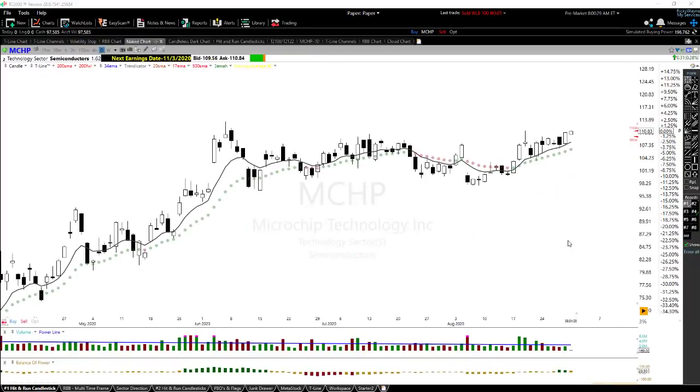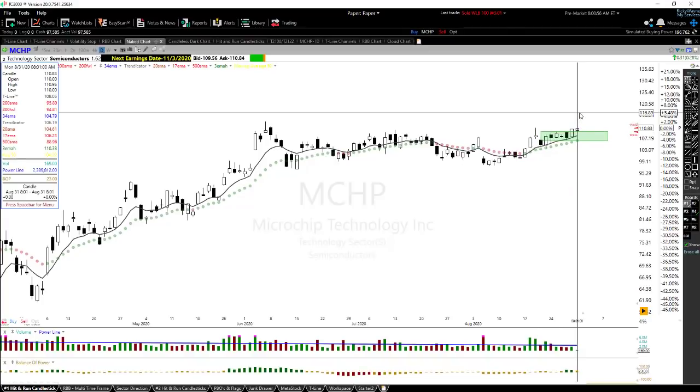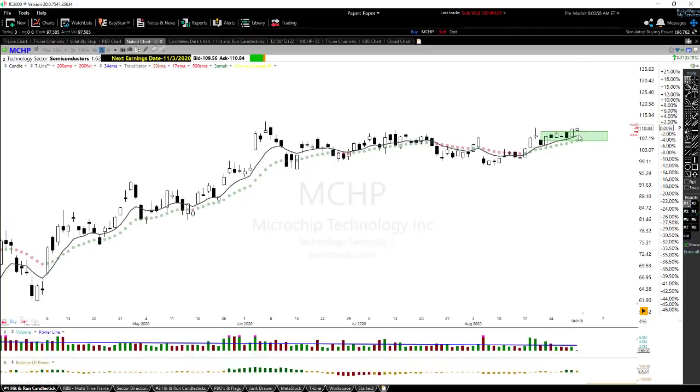Okay, how about this is the last one. MCHP. Nice tight consolidation. I love this kind of chart pattern. I think this is a great bullish setup. So here we rally up, we pull back. You can see that we came up here and consolidated, went sideways, broke out a little bit Friday, and then today we're pre-market, acting a little jumpy here.